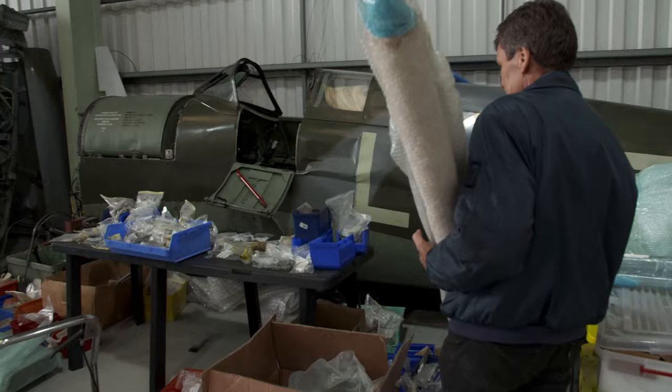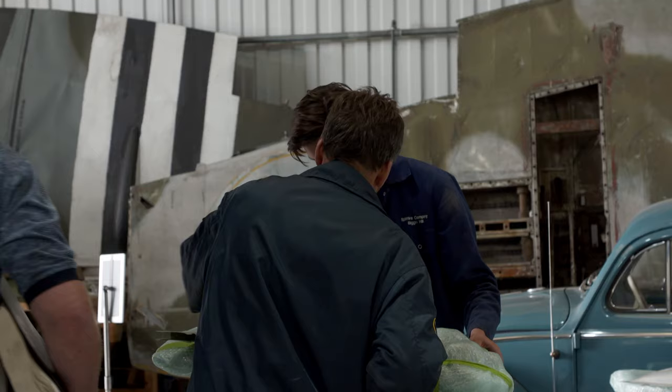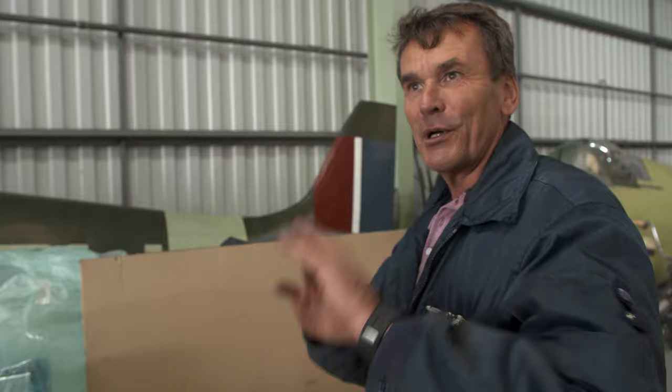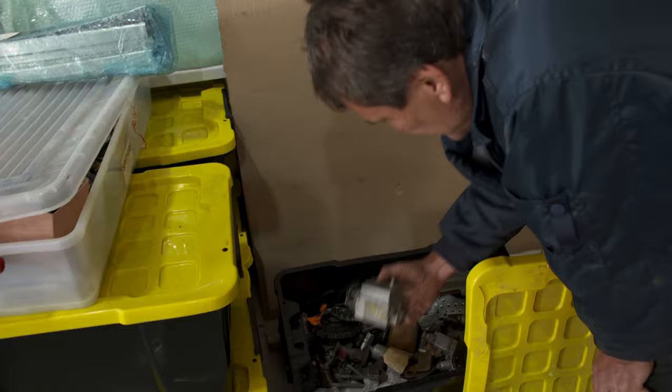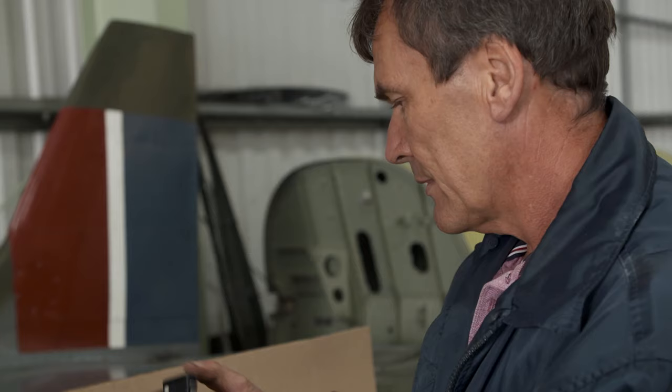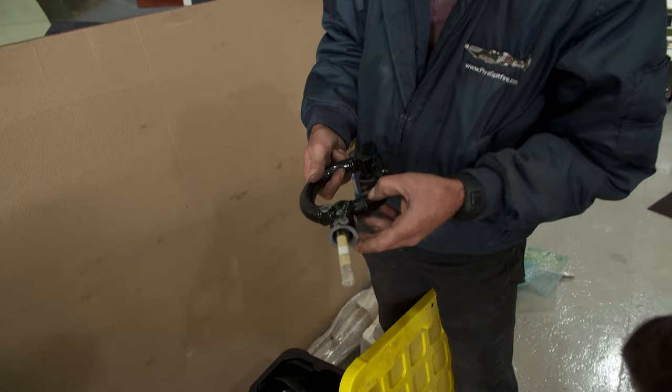Hello, what's that then? Ah, it's an instrument panel, is it? I don't know. There's some useful bits in there, I can see. There's a booster coil used to start the engine. Like a kid in a sweet shop when you open the back of a truck up that's full of Spitfire stuff. Brake valves, which operate the brake system. That's the control column. I wasn't expecting to see that there. That would be worth a couple of thousand quid all day long.